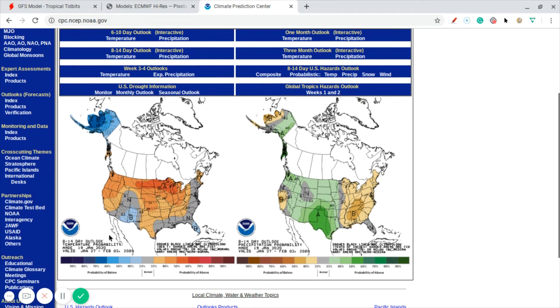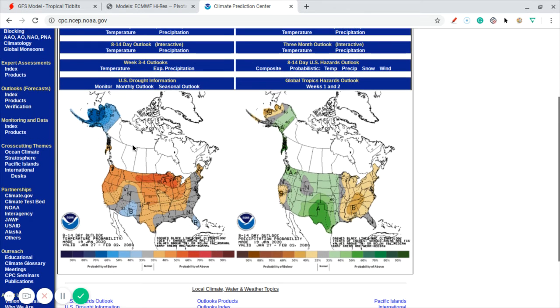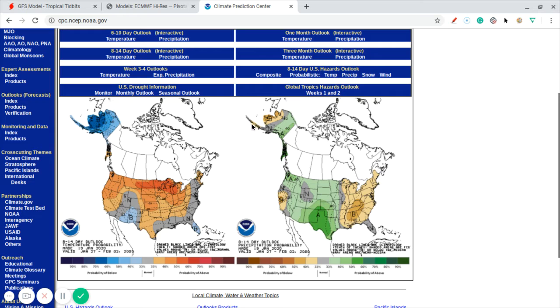Then for the 8 to 14 day outlook, January 27th to February 2nd, we started to see some below average areas in Florida, Arizona, and New Mexico. It's still pretty above average. East Coast will be below average. West will have some below average, and central and northwest areas will have above average precipitation. And Alaska will have below average temperatures.